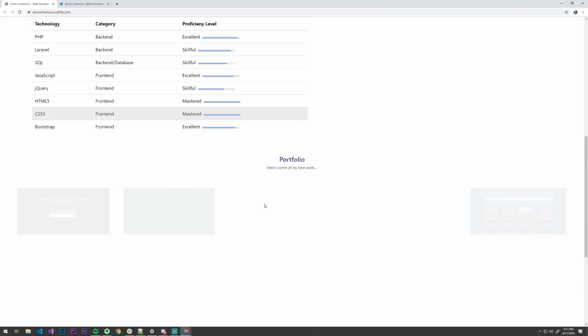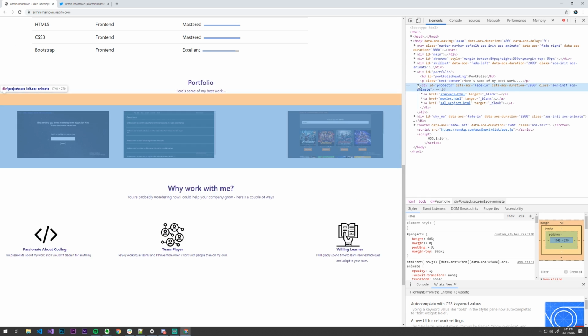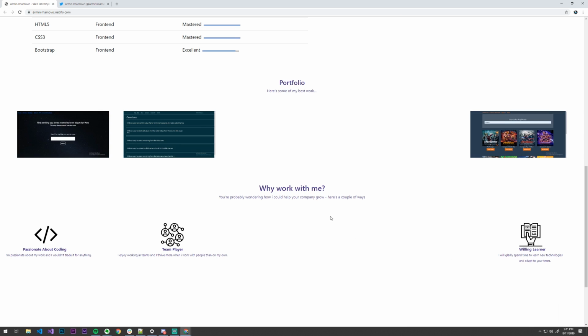There's 3 projects, but they're taking the space of 4. Yeah, we have this odd empty white space gap here with nothing in it, and then this one over here that's aligned. So I imagine there's actually 2 columns. Let me inspect the page. Projects. Nope, it's just a div. A bunch of links that... Oh man. And then why work with me? There's also random white space.